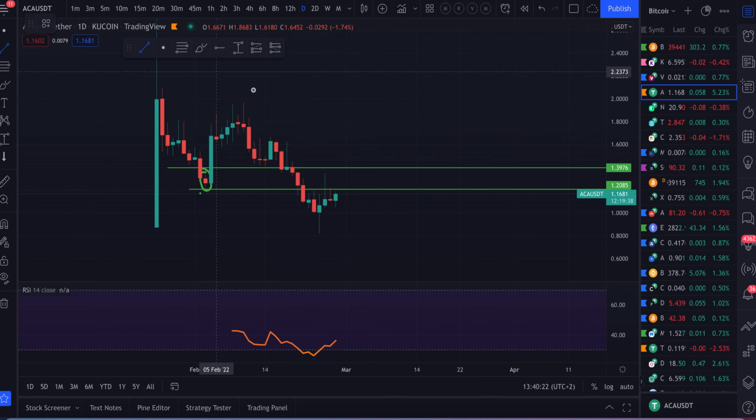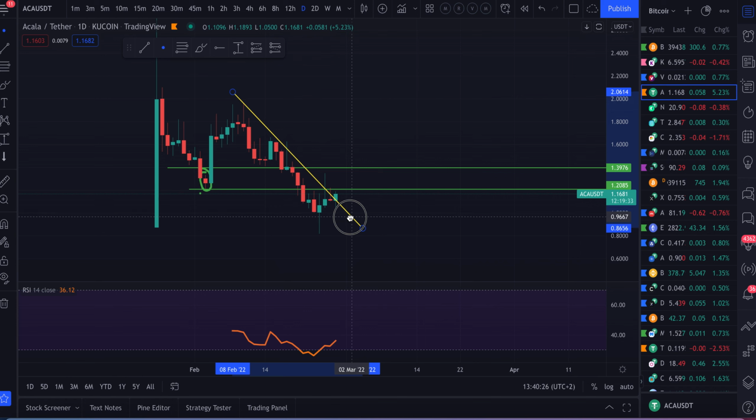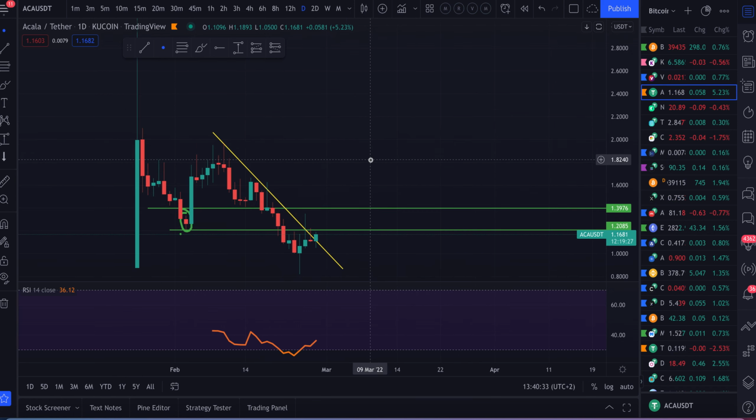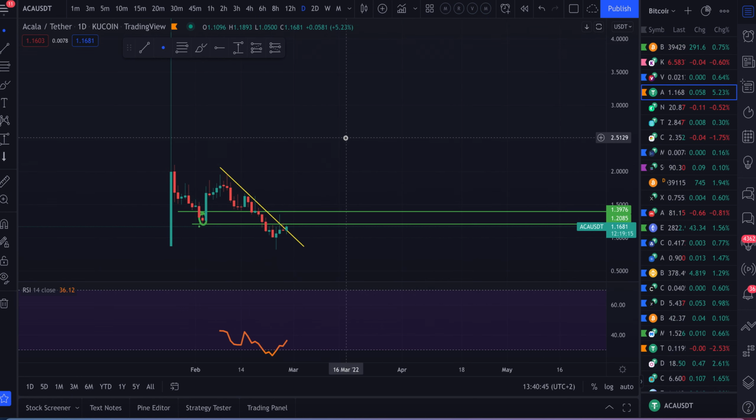Anyways, another thing I want to have a look at is the trend is your friend, guys. This is on the daily time frame. Of course, there's not so much history right here, but we are breaking a nice little trend line on Acala. So if that happens, what can the price prediction be? Well, guys, first of all, the immediate short-term price prediction, in my opinion, should be right here, 15%, 1.39. But if you guys really want a long, long-term price prediction for this, I would not be surprised if Acala goes to $80 to $100.